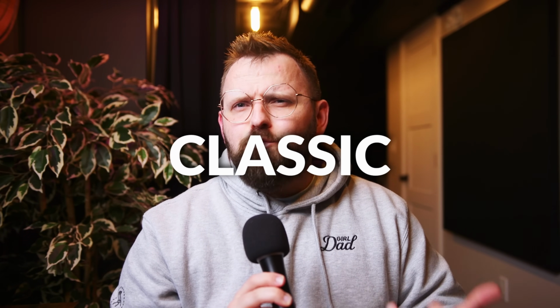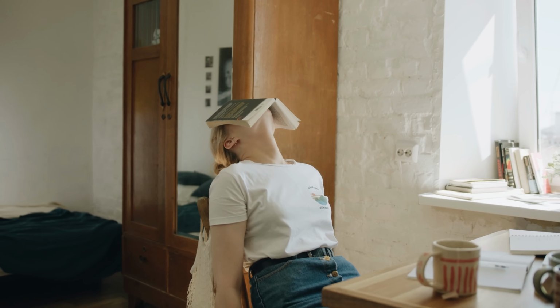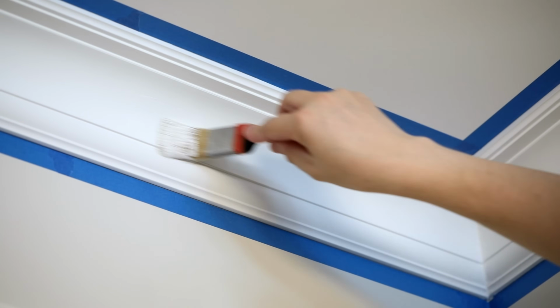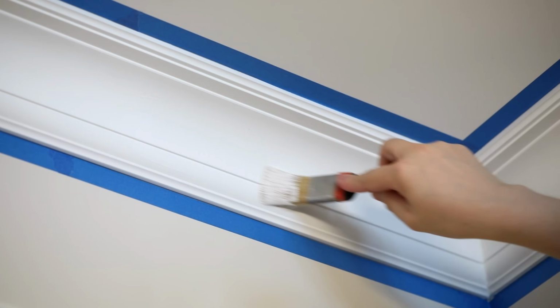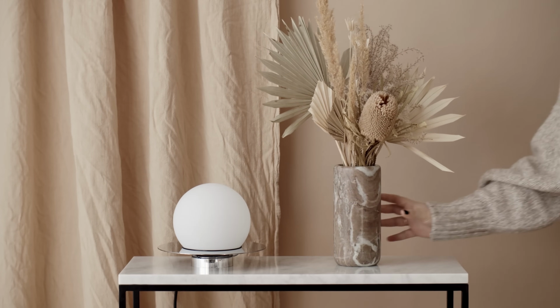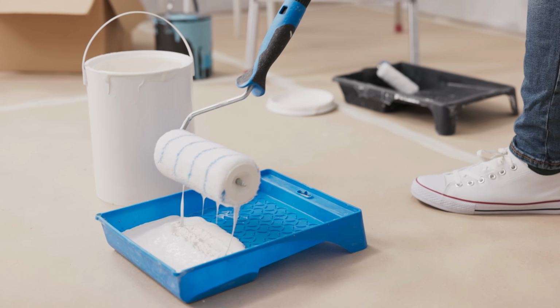Number 2, white trim with every wall color. Doesn't matter, white baseboards. People love white trim, and I get it. It's clean, it's classic, it's bright, but it's also kind of lazy when it's just used by default in every single room without question. White trim can actually look a bit harsh, especially when paired with warm wall colors or darker tones. It creates too much contrast that can draw your eye to the trim instead of letting that whole space work together. Plus, not all white paints are created equal.